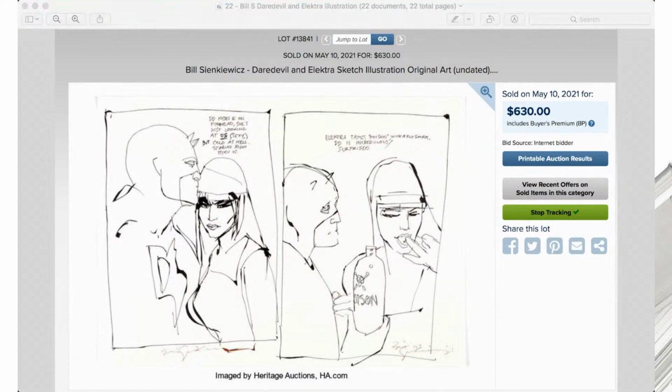So that's gonna do it for Heritage. Now I'm gonna start pulling up the recap that I put together for the ComicLink focused auction, which had their original art round close on Tuesday of this week. It was their art round closed Tuesday, May 11th. So I'm going to share a little bit of the results from their auction.